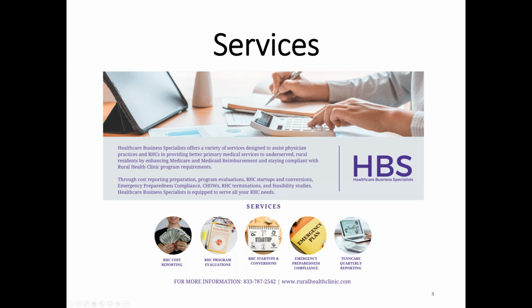If you want to become a rural health clinic and you're not one yet, we pretty much know that process very well. If you have issues on emergency preparedness, Paige has been working a lot on that, and Paige and I will help you with that. And of course, if you're in Tennessee, if you need that TennCare quarterly report, then Danny does a lot of those. So that's the services that we provide.